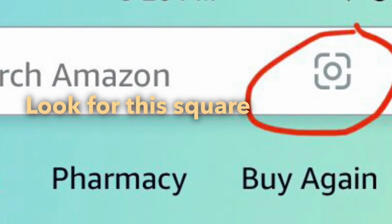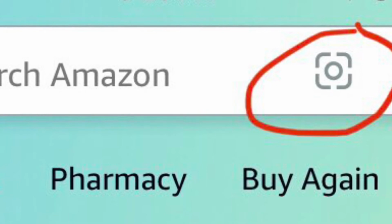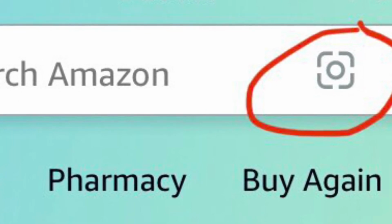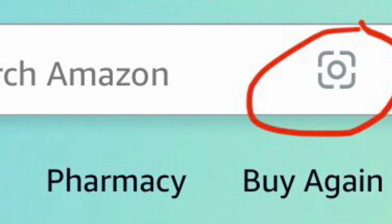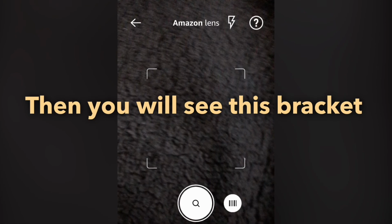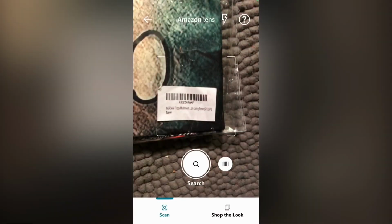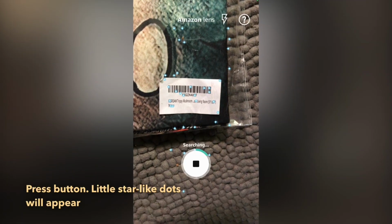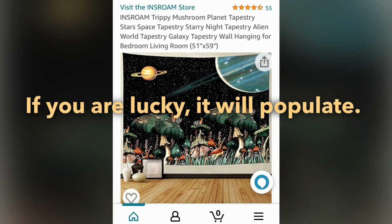Open up your Amazon app, and up at the top next to the microphone is a circle with a broken bracket around it. Press that broken bracket and it will take you to the next page where you can take a photo of your item. Please take a photo of the barcode. When you do, little stars will populate and it's reading your barcode. If you are lucky, it will take you to the page you're looking for.